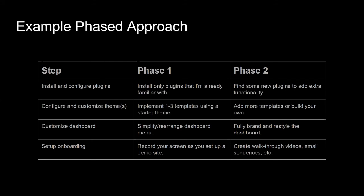But that's really all you need, is just simplify the dashboard for your customers, and then maybe you can tweak some of the styling to add your colors and your logo and stuff like that. But really keep it simple phase 1. Then phase 2, you can fully brand, restyle the dashboard. You could theme it, do whatever you want with it. That's where you can experiment or play around with some different options for that. But to save time, just simplify the menu and get it out.